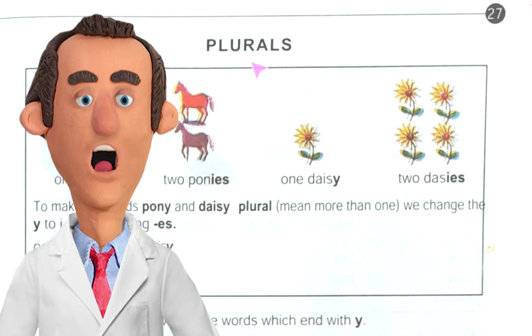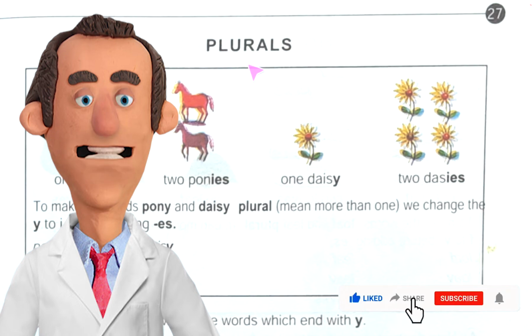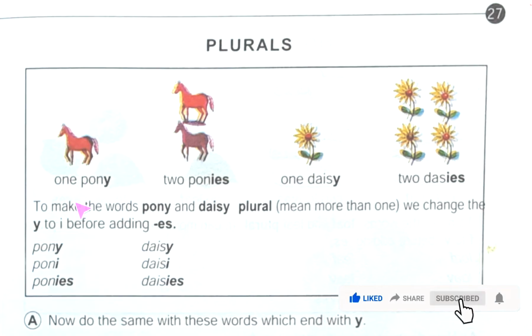Plurals, I think you know, singular means one and plural means more than one. Here see, it's written one pony, two ponies. One pony is called singular, and two ponies, this is plural. Here one daisy, in this place two daisies. Here it is singular because one, and here more than one, that's why this is called plural.